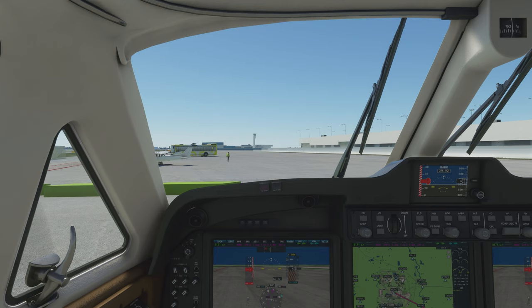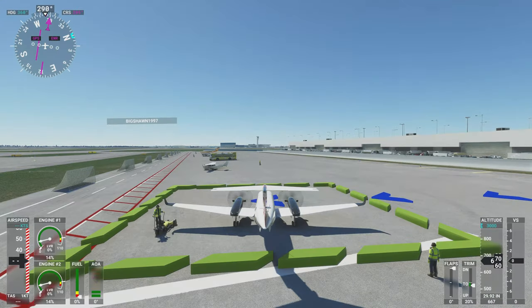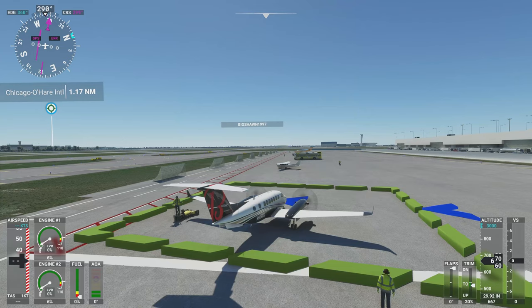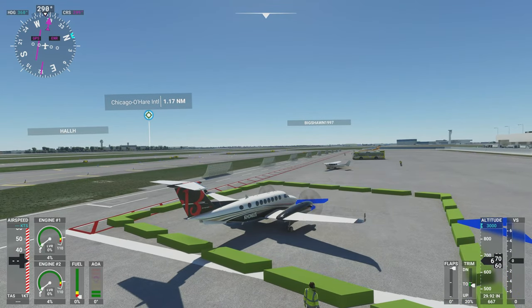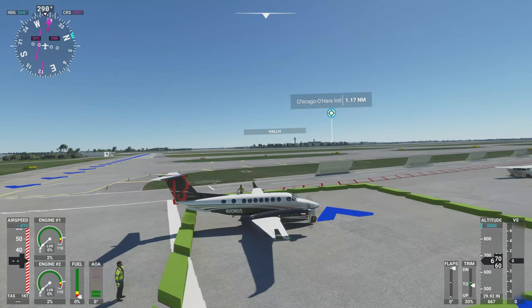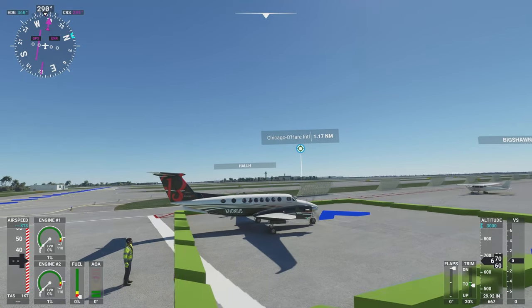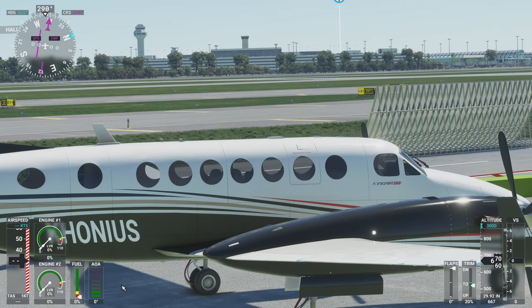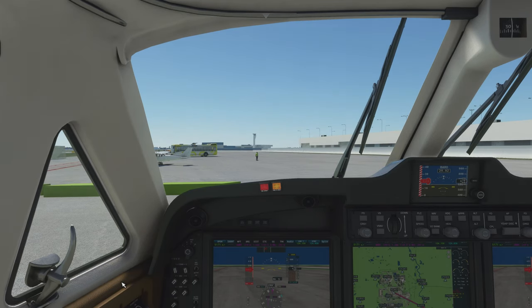Okay, so let's put the parking brake on. And let's shut the engines off. That sounded like off. Turn off the plane.